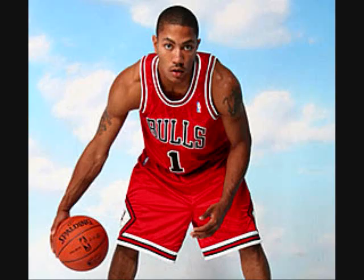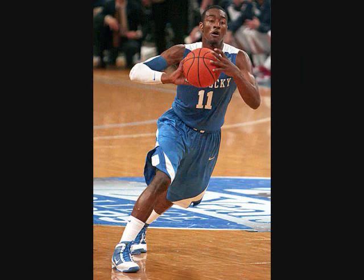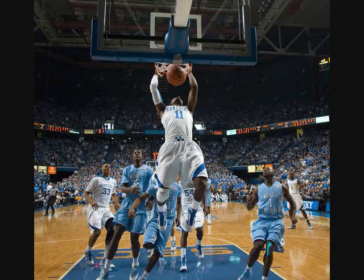A lot of people say he's a lot like Derrick Rose, and he is to me, except he's not as strong, but he's quicker and faster than Derrick Rose and can finish with both hands, left and right, just as good as Derrick Rose. Overall, this guy's a Hall of Famer. He's going to turn the Washington Wizards around, and this guy will go down as one of the greatest point guards in NBA history.